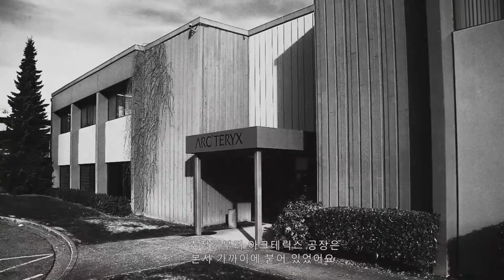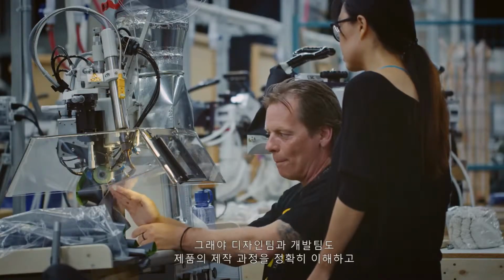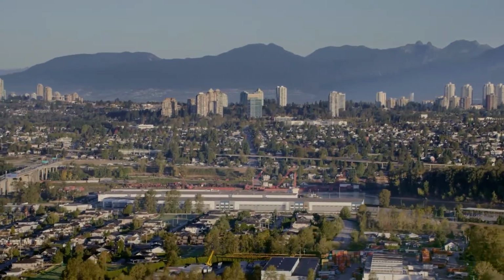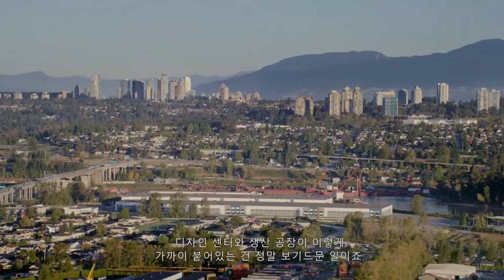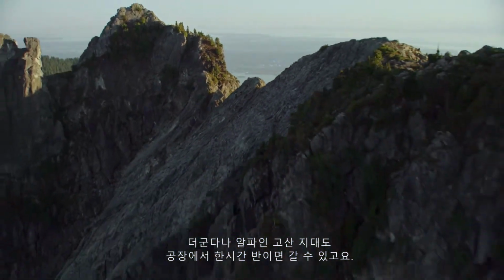The factory was originally bolted right to the head office, and we've always maintained that connection to the factory. And so with that comes an inherent understanding of how to run a factory, and you couple that with a design and development team that understands how to build, you get something very rare and powerful. The fact that within a stone's throw away of our design center, we have a manufacturing facility is an incredibly rare thing. You know, that you can go from factory to high alpine in about an hour and a half is almost unheard of. Having ARC1 near the design center is the design center's playground to manufacture.